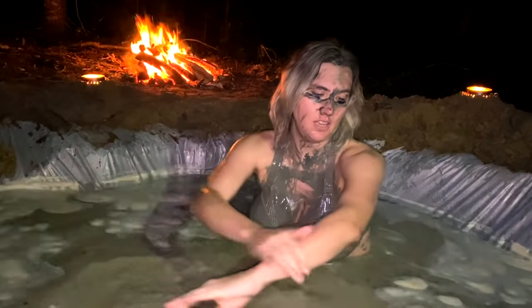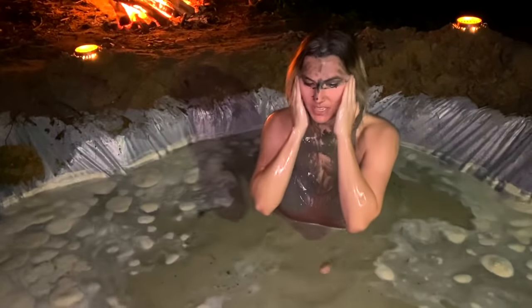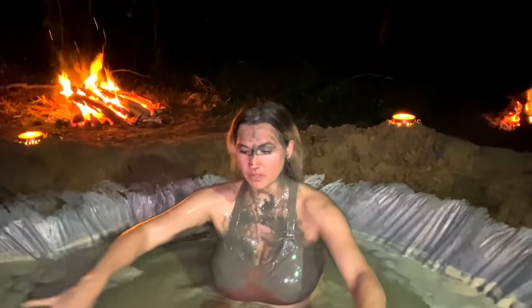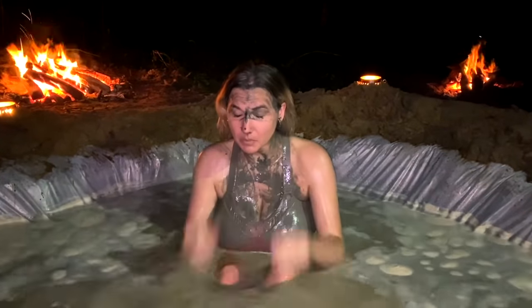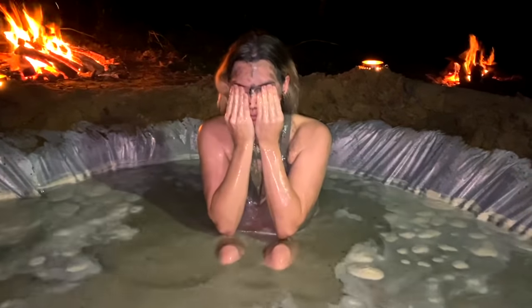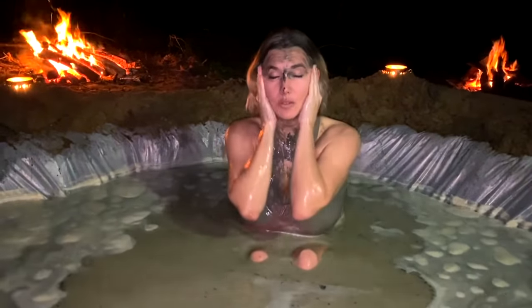I feel like my skin is exfoliated, but I feel like I'm reconnecting to the earth, grounding. I believe it's important for your immune system. I know others don't agree with me, but I think it's important for your immunity to be balanced with the earth and its minerals, the minerals that are in the earth, especially locally where you live.